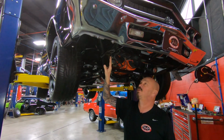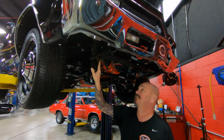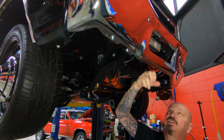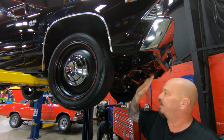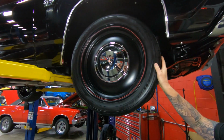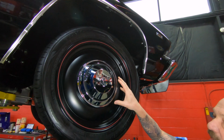The front frame horns are straight as an arrow. And I tell you what, the paint job on that frame is slick as can be. You can see the chrome on the front bumpers looking good. Got some great looking Restomod tires on some really cool rims. These things are slick as can be. They got the nut covers on them.